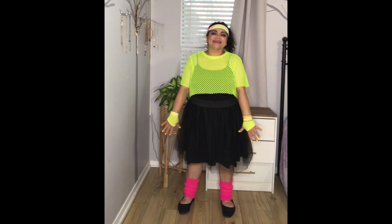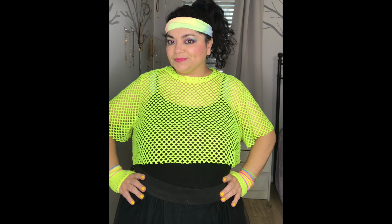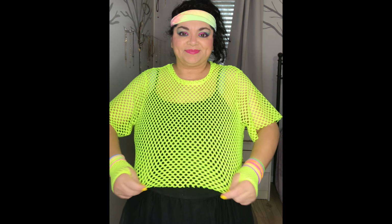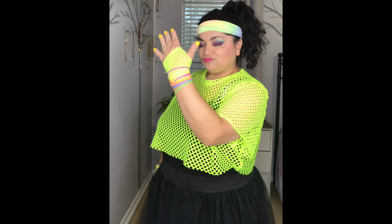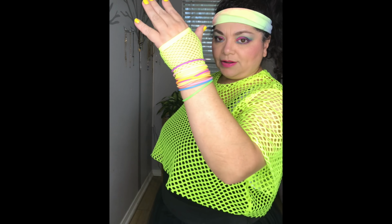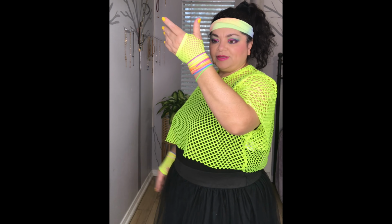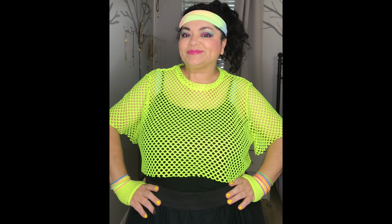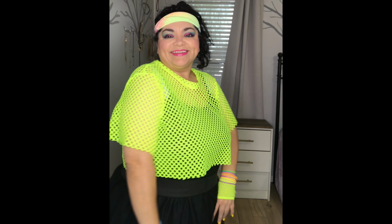So I'm wearing everything that I showed you from the haul, except for that headband. I got that headband, I don't remember if it was Claire's or Shein. It was one of those two. My sister's also thinking of cutting this one at the neckline, so it's a little more off the shoulder. And she's going to wear it with leggings instead of a skirt, because she has that body shape for leggings. And yeah, it's nice and fun.